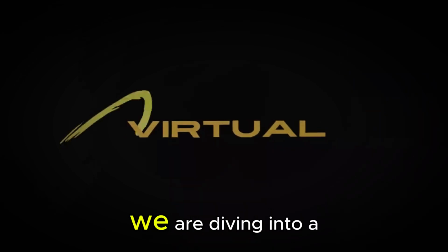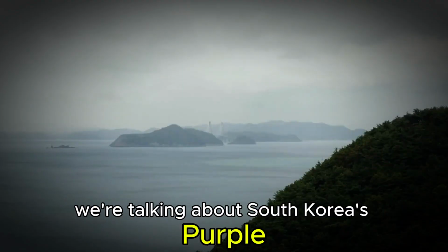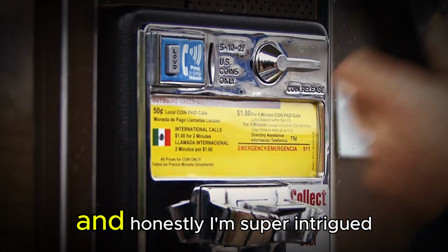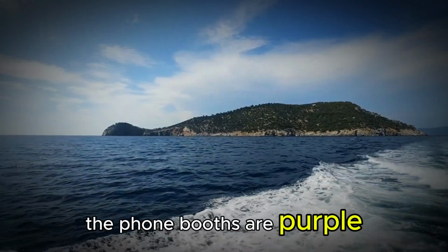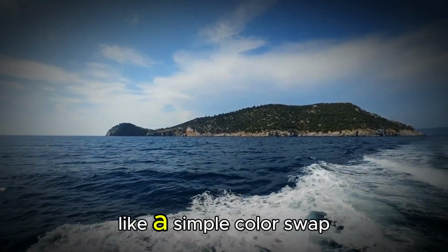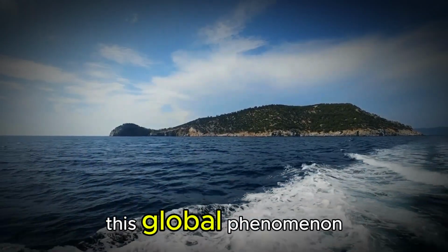All right, so today we are diving into a location that's completely decked out in purple. Literally. Yep, purple. We're talking about South Korea's Purple Island, which is actually two islands, Banwol and Bokchi Islands. And honestly, I'm super intrigued. Imagine a place where even the phone booths are purple. Wow. So let's unpack how a simple color swap turned these sleepy islands into this global phenomenon.